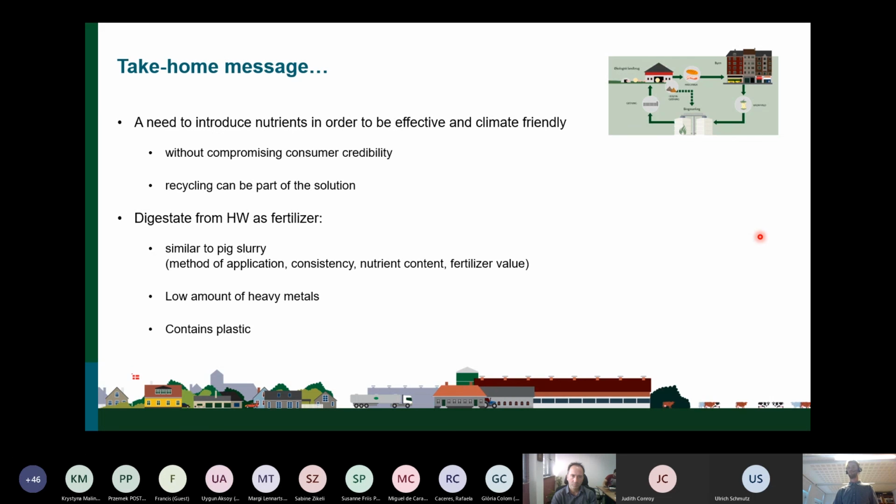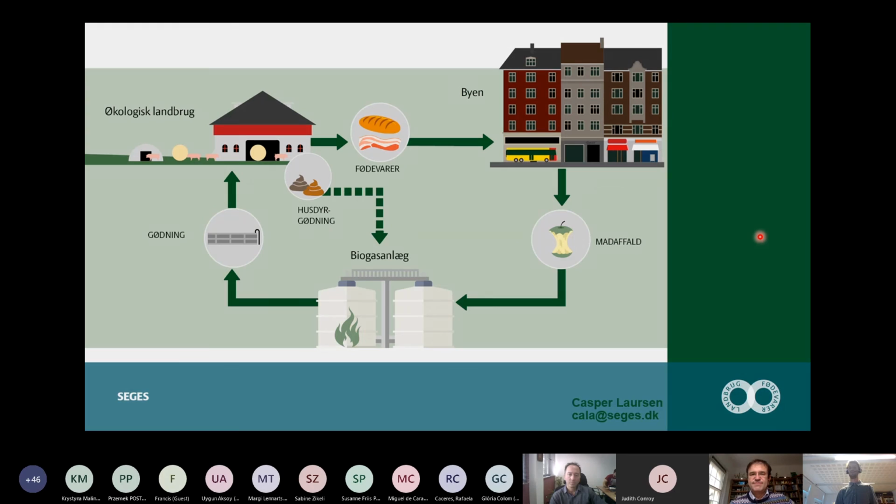On to the take-home message from here. We need to introduce nutrients in order to be more climate friendly and effective. And of course, we don't want to compromise consumer credibility. And we think that recycling can be, and already is, a bigger part of the solution in Denmark at least. And then digestate from household waste as a fertilizer is similar to pig slurry in many ways. It has a much lower amount of heavy metals, but it does contain plastic. That's it. Thank you for listening.